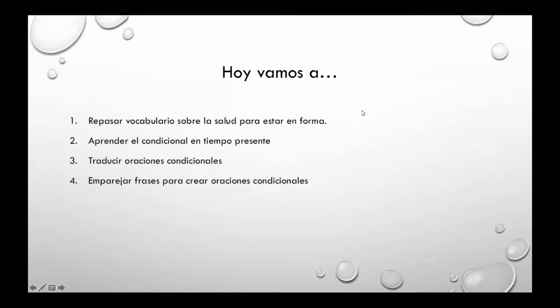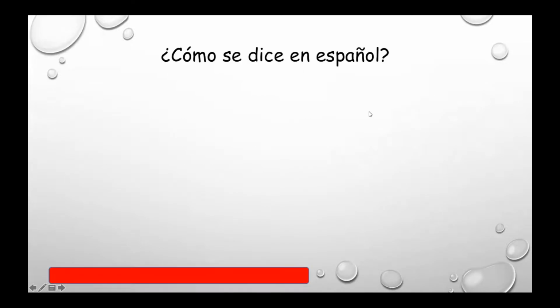Hoy vamos a repasar vocabulario sobre la salud para estar en forma. También vamos a aprender el condicional en tiempo presente. Vamos a traducir oraciones condicionales y vamos a emparejar frases para crear oraciones condicionales. Well, plenty to do today. So let's start with the first activity of the day.